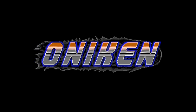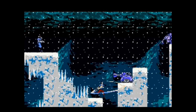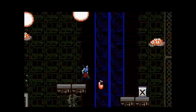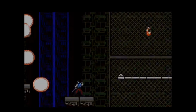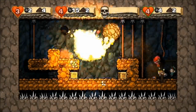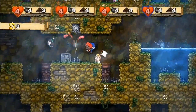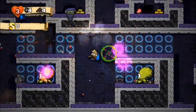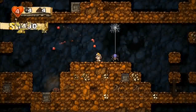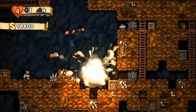Onakin by Danilo Diaz and Pedro Paiva, which basically just features 8-bit old school difficulty, which you kind of forget how hard games used to be, and then this game is there to remind you. Spelunky from Mossmouth, which is a procedurally generated game, so it's different every time, but it has an old school difficulty. Pretty much everything you do will kill you, and you can accidentally kill yourself. You can fall down too far. You can do lots of things to hurt yourself, so you have to really learn the mechanics to not die.